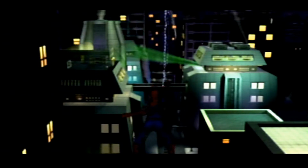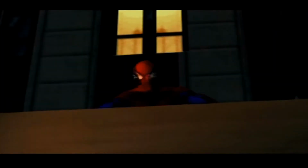Now, Spider-Man 2: Enter Electro is a great game, just like its predecessor, but it's not as great as its predecessor, to say the least. It does improve on a lot of things, but there are some things that it deproves on as well. I mean, it's still worth owning in your collection, don't get me wrong, but we'll talk about that later as time goes on.